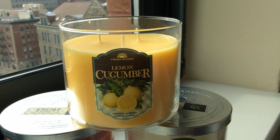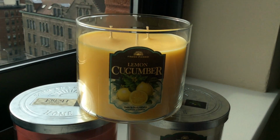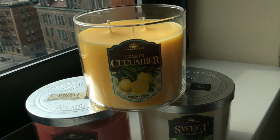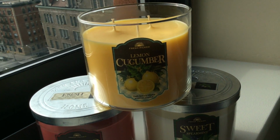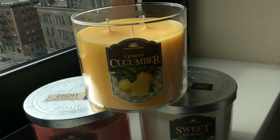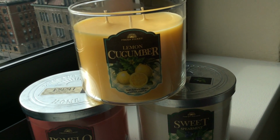Oh, gosh. This is the cucumber candle I have been waiting for. It is top notch. It's perfect. If it burns well and throws authentically, I'll be burning this constantly. It truly smells like 70% cucumber, 30% lemon.